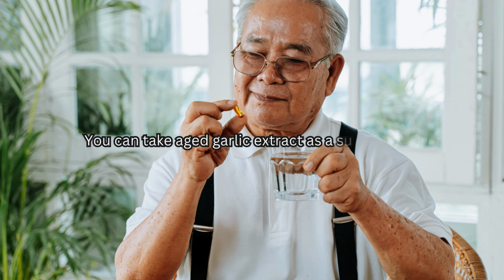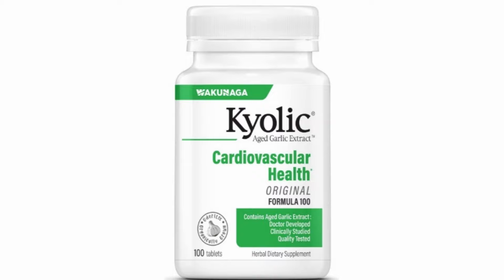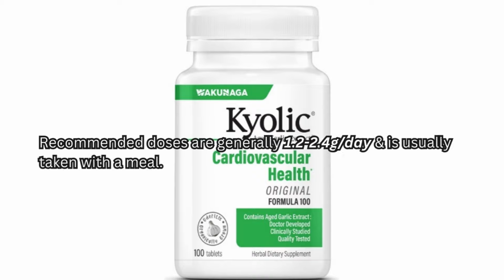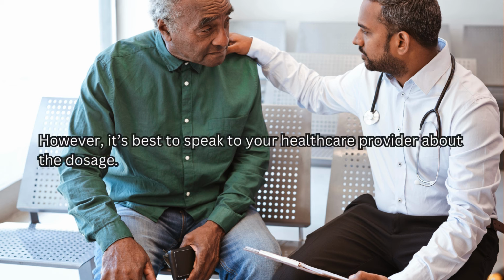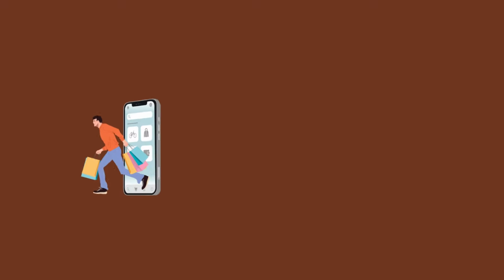You can take aged garlic extract as a supplement. As was mentioned before, garlic is a popular brand of aged garlic extract that has been shown to have the potential in helping to remove or reduce plaque from the arteries. The recommended doses are generally 1.2 to 2.4 grams per day and is usually taken with a meal. However, it's best to speak to your healthcare provider about the dosage.